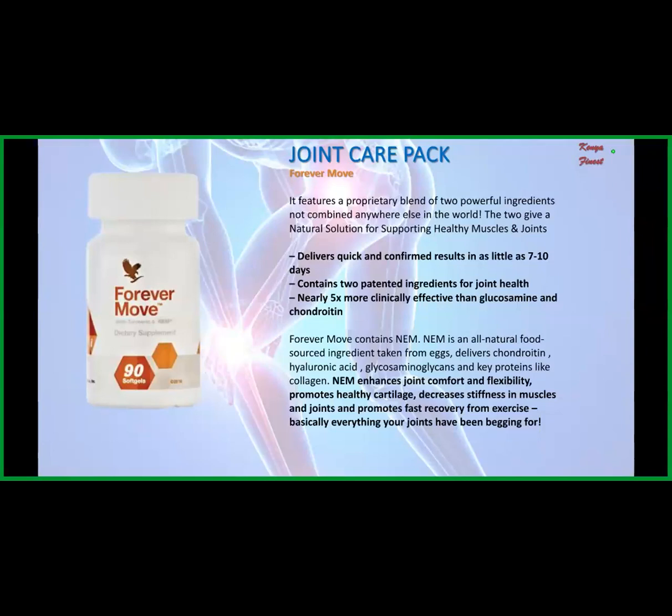All right. So it features a proprietary blend of 2 powerful ingredients not combined anywhere else in the world. Wow. These 2 give a natural solution for supporting healthy muscles and joints, right? It delivers quick and confirmed results in as little as 7 to 10 days, right? So you tell your client that, especially if they're having joint pains, they're almost getting arthritis, or they have it already. When you tell your client that, the client sees that this product is really, really good and important.